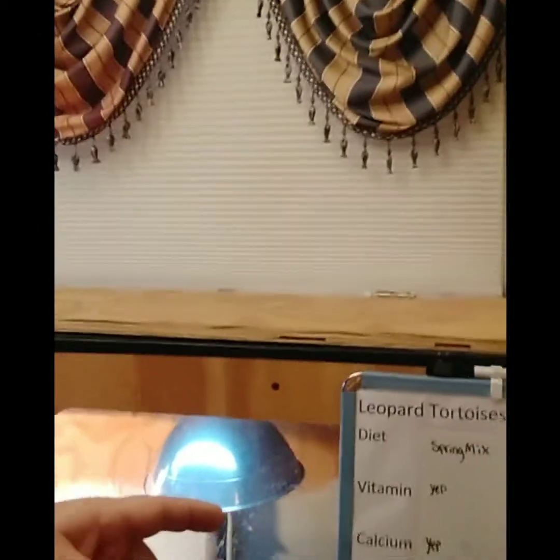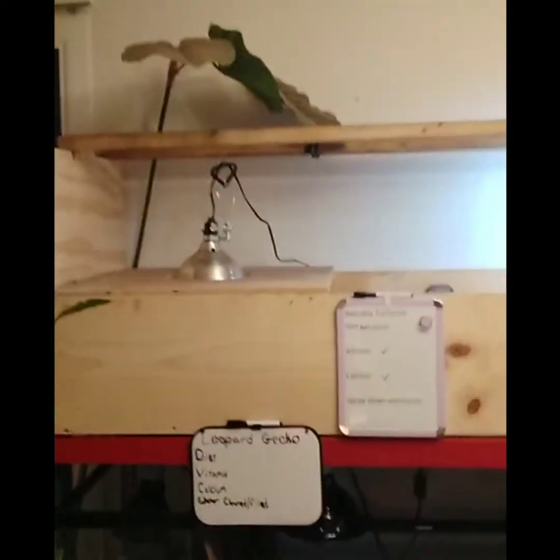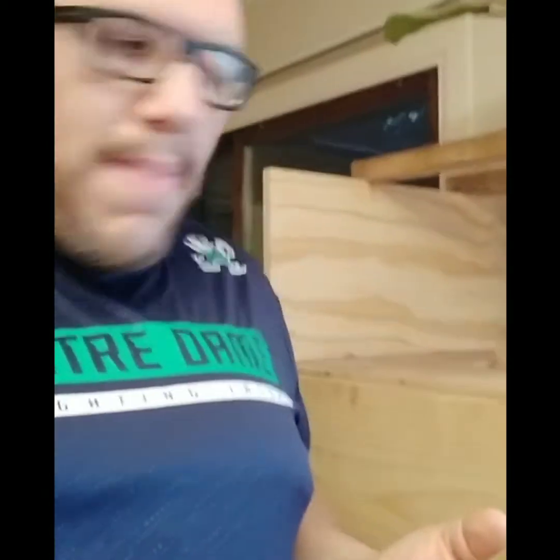Alright, so I've made a few changes here in the reptile room. You'll notice right here, I have implemented these plaques, and I put them throughout here. Everybody's got plaques on their terrariums now, and this is important. The reason why I put these in is to keep track of who does what on what day.